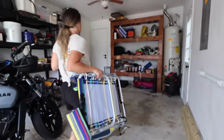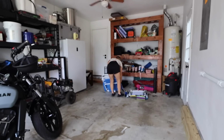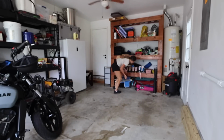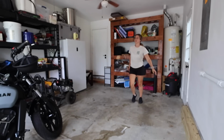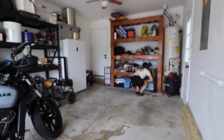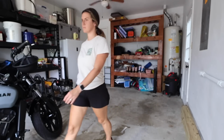I don't have any more room in our shed. Our shed is packed to the max with all of our big containers that have my decorations and, you know, all of our storage things. It is so full. So I knew that everything that was in here, I just had to find a way to make it fit because I couldn't fit it in our shed.